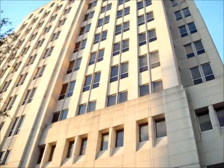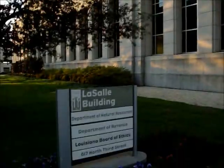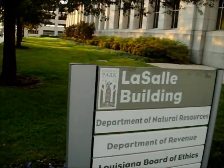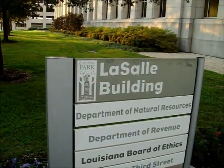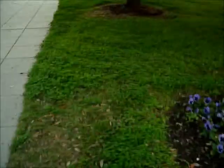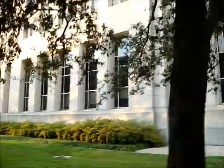And this right here is actually the LaSalle building, which is a state building. And well, see, they have the Department of Natural Resources, Board of Ethics, Department of Revenue. Yep, whenever you file your state taxes, this is where that goes right here. Well, not me, I file exempt anyway.